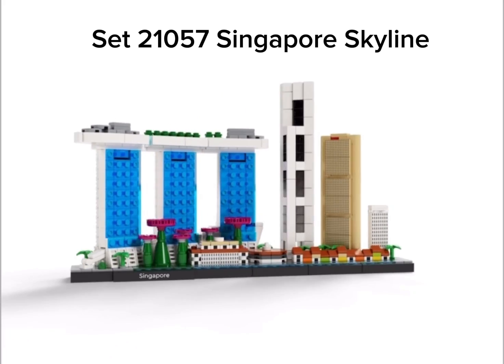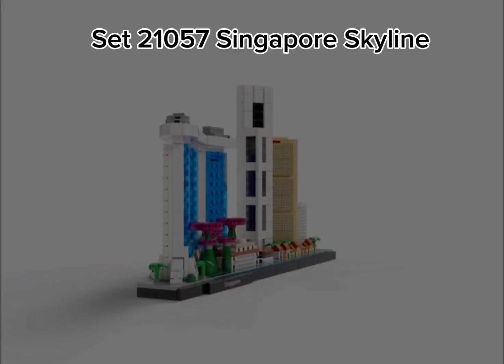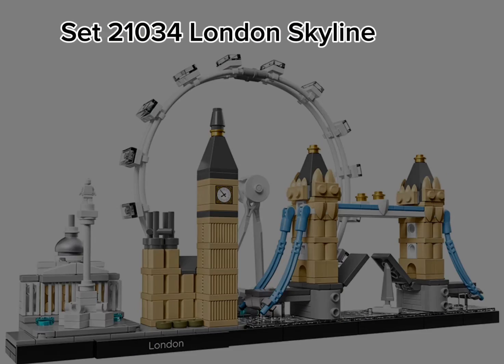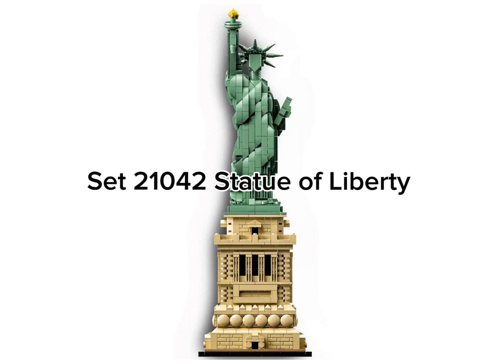Now, this having been said, there are in fact some other architecture sets that still could make the retiring list of this year. I'm talking about set 21028 New York City Skyline, set 21034 London Skyline, set 21044 Paris Skyline, and of course set 21042 the Statue of Liberty from the Landmark series.